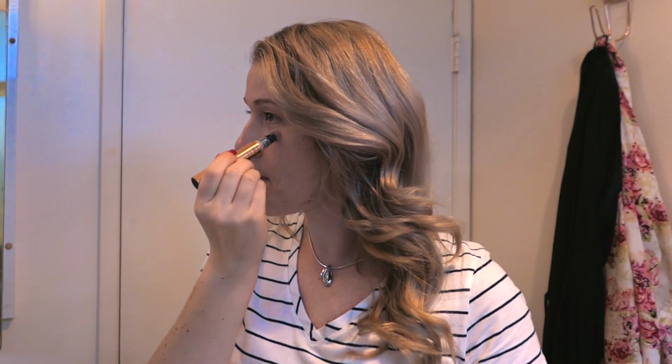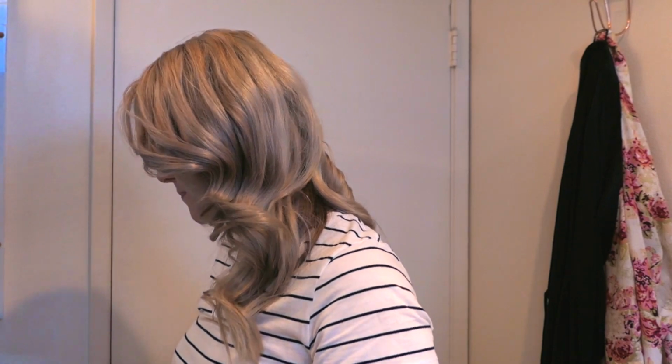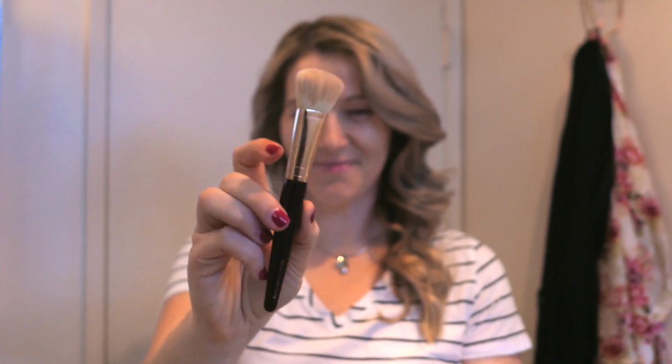I actually don't even put on a primer. I just use the wand at the end after I click it, and then I just dab it wherever I think it's needed. Swipe a little bit under my eyes at the end because I don't want to get too much. And then I just take my fourth finger and sort of dab it into place. There's not really a whole lot to do here. Super easy, and I love the coverage. It's really great.